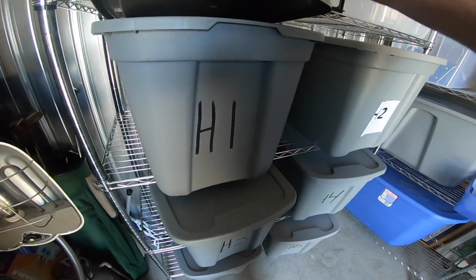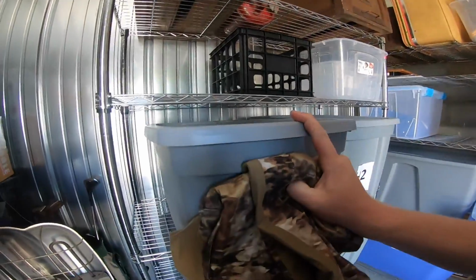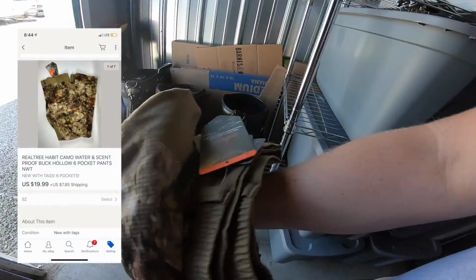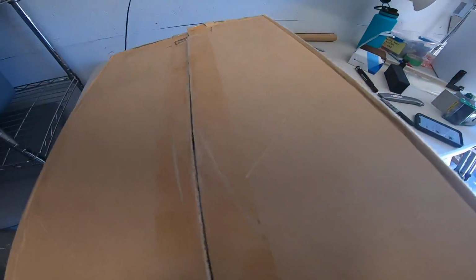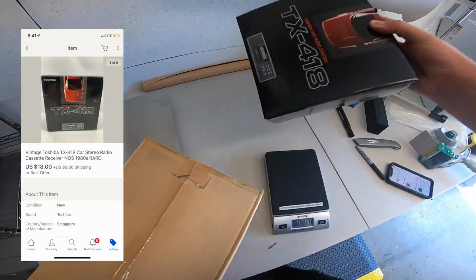All right, sold a pair of pants. These are like camo hunting pants. Got these clearance down retail arbitrage for about $10, and they sold for $19.99 plus shipping. Sold another Toshiba car stereo. Took a best offer of $18 plus shipping.